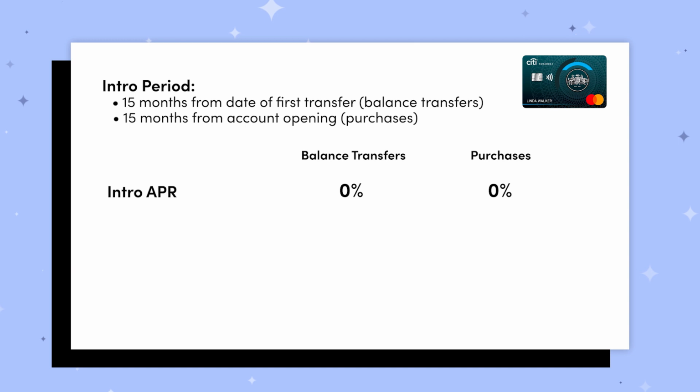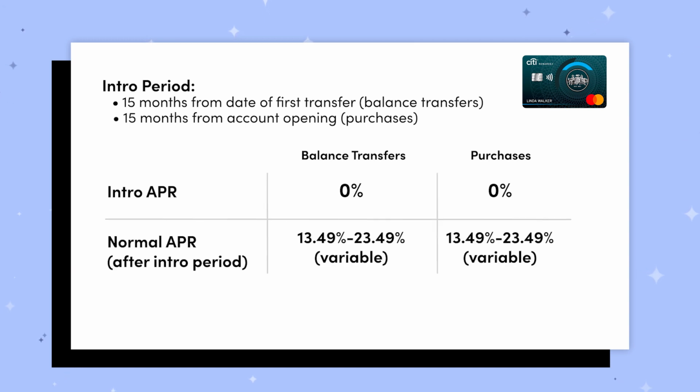Now, after the intro period expires, your APR goes from 13.49% to 23.49%, and it's variable. Now, it's important to note that if you do indeed make a balance transfer, there is a balance transfer fee that applies, like with a lot of other credit cards out there. It's 3% of the amount that you transfer, or $5, whichever is greater. I don't think it's a big deal, but you should definitely know that.